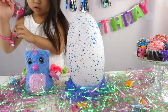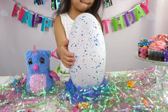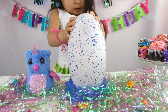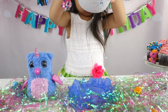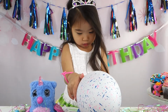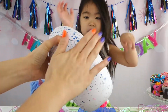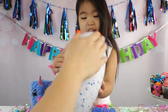Okay, let's get hatching. Did you hear that? Oh, you hear it? It says nurture our egg until we are ready to hatch. Let's tilt it, Sophie. Why don't you pick it up? Yeah, and tilt it. And move it around. Yeah, let's tilt it. Ooh. Tap the egg. Tap, tap, tap. Wakey, wakey. It's time to wakey. Hatchy, hatchy.